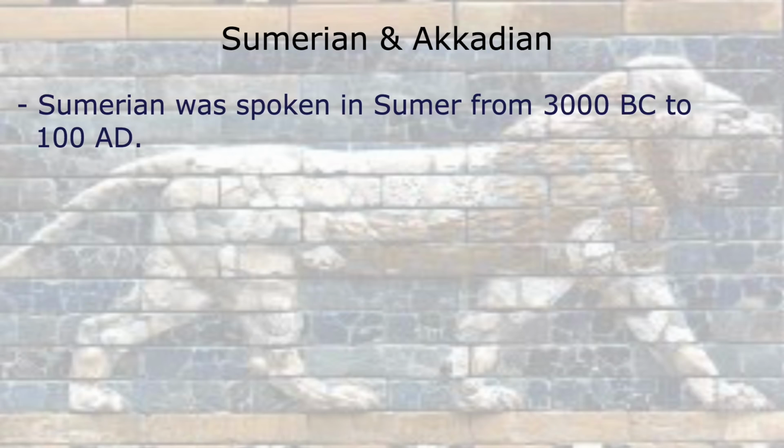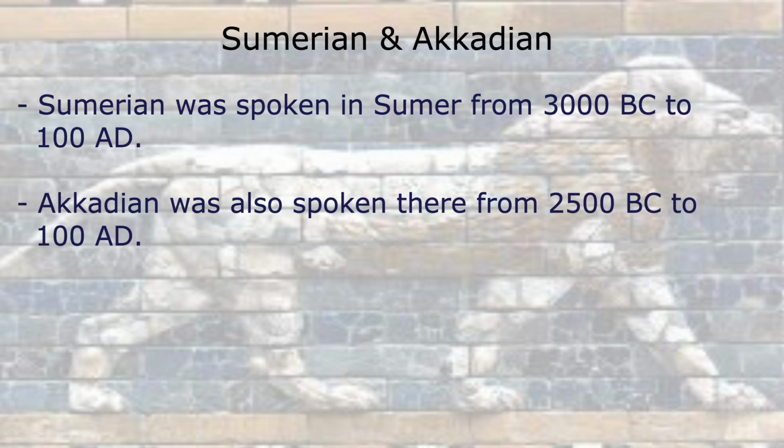Sumerian and Akkadian were two languages that were spoken literally side by side, and this led to a large amount of bilingualism in the people groups. Sumerian was spoken in the area of Sumer, or what is known today as modern Iraq, and it was spoken there between the years of 3000 BC to 100 AD. Akkadian was also spoken in that region, and it was spoken between the years of 2500 BC until 100 AD.